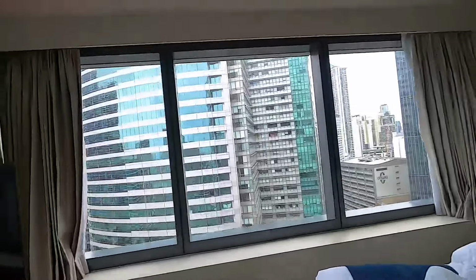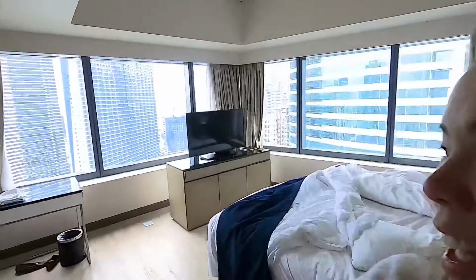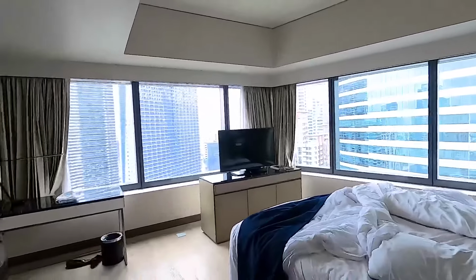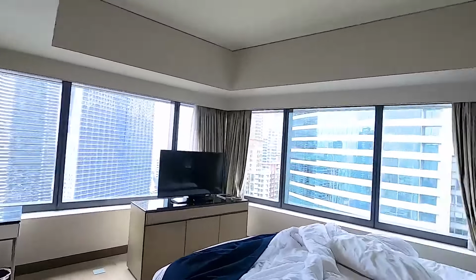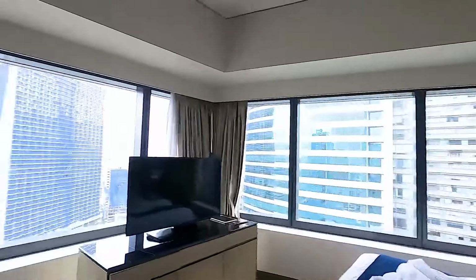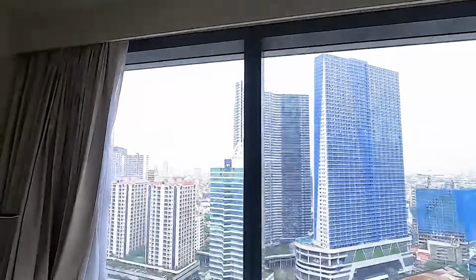Again, it's not so sunny today, but that doesn't matter because that view is just breathtaking. I am very grateful for my first day here with sunlight. And I'm sorry if the bedroom's messy. I just woke up. But wow, this is lovely.